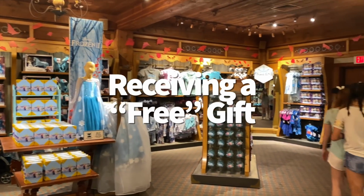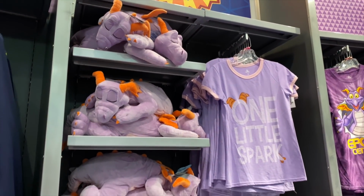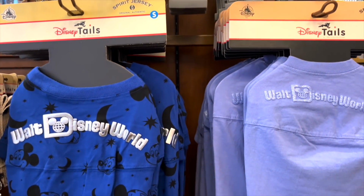Okay, how about that ubiquitous free gift? Tell me if this sounds familiar. If you spend over $50, you'll get this blanket for free. Now, it doesn't have to be a blanket. It could be a bag, a plush, a mug, and it doesn't have to be $50. Prices for these types of offerings typically range in value.